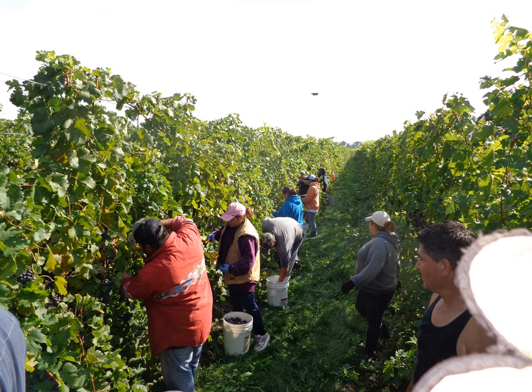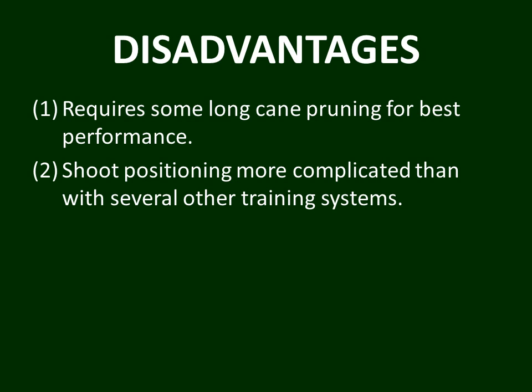Well, yes, there are disadvantages to Scott Henry training. And the first one is that it requires some long cane pruning for best performance. It is true that sometimes we can have portions of the vine on a cordon with spur pruning, but for the best performance of the lower fruiting wire, we're typically going to prune that with long cane pruning, and that means there's more work to Scott Henry than a system that has all cordon and spur pruning.